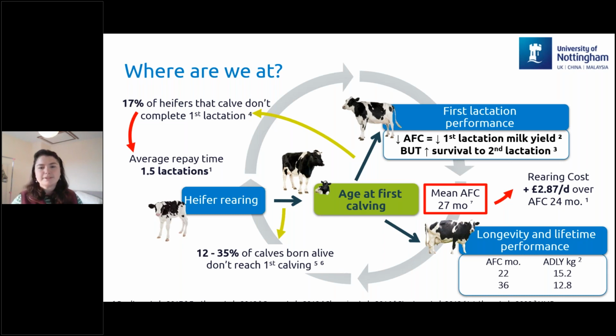Looking at the performance data, we know that lowering the age at first calving does have a reduced first lactation milk yield. However, more of these heifers do survive to the second lactation, and this is really important when looking at repayment of the rearing costs. And lastly, looking at the lifetime performance, another study has shown that comparing an age at first calving of 22 months to 36 months, the early calvers gave a higher average daily lifetime yield.